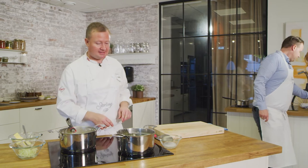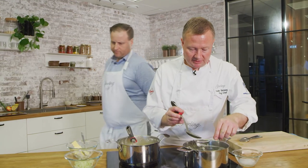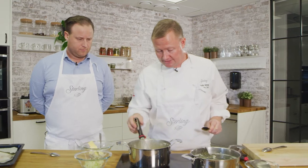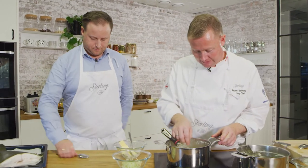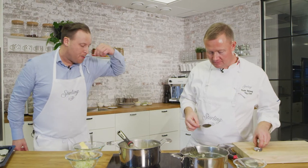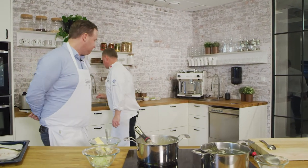I also want to taste the stock, actually, because this will give you the flavor of... Ooh. So good. So good. And a nice way of using the whole thing, huh? Okay, a new spoon, clean spoon, and then we taste this one. Ooh. Nice. That will become very good. I think we're going to use this one.